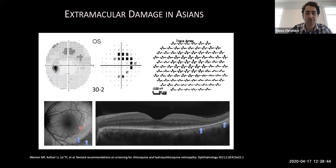You could see this hyperautofluorescence, the circumlinear area of hyperautofluorescence infratemporally. And here where you see this blue area, you can see an abrupt loss of the ellipsoid zone, the photoreceptor RPE area. And it's all confirmed on this multifocal ERG. So it's interesting that Asians have a predisposition to developing toxicity outside of the central 10 degrees. And it makes it important to order a visual field which can detect this for these patients.